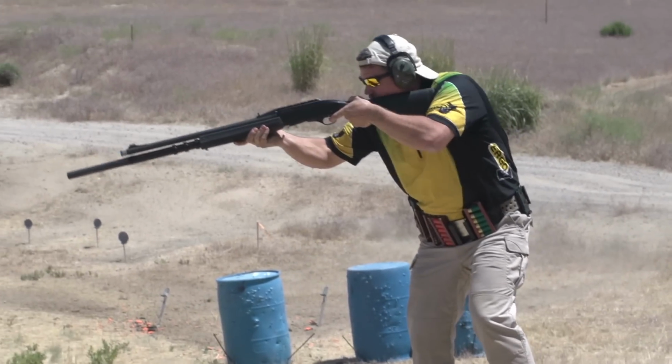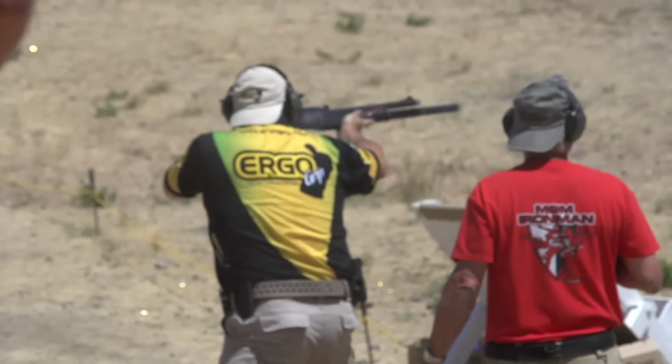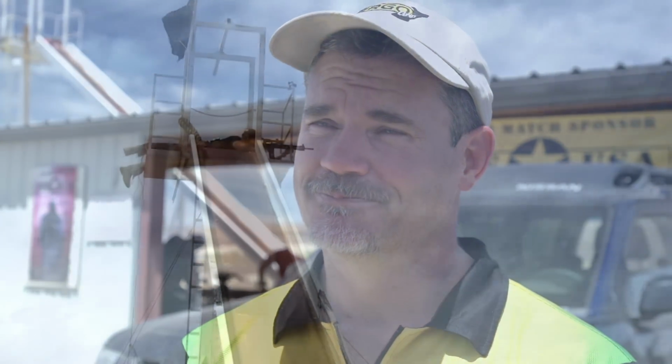The Ironman is tough. It's a lot of fun, but it's tough. I keep coming back because it's the most fun three-gun match in the country. It's probably got the highest round count. It's just a great match.